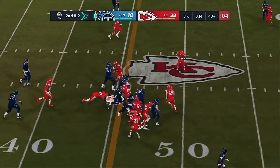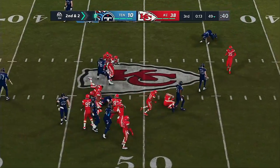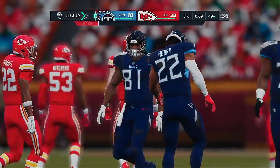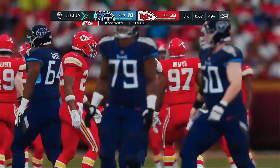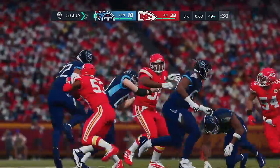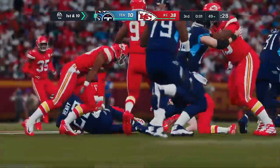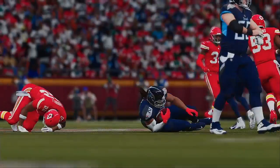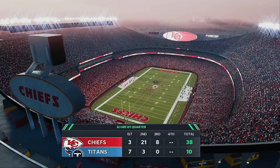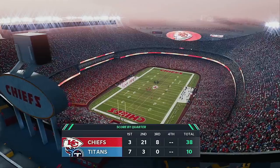They'll run it again with Henry. And he'll be brought down just shy of midfield at the 49-yard line. 6 yards the pickup, and that's a first down. It's a gain of six, and a Titans first down. And that is going to do it for this third quarter of action. We'll return with more after this.